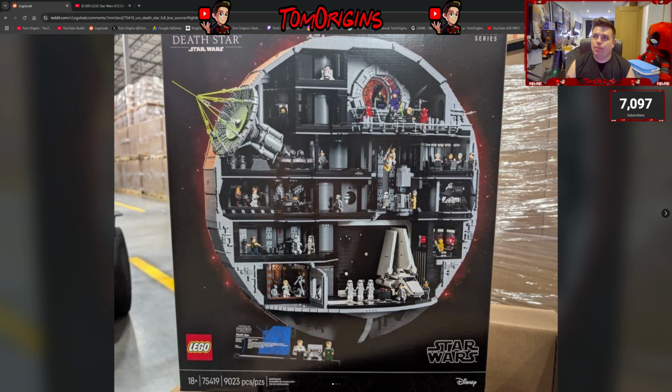Understandably, because for £1,000 you want them to give you the world for Lego. It's not bad by any means. I think it's beautifully displayed. I think obviously people are a bit annoyed that it's not a complete sphere, which is what everyone wanted it to be. I don't personally mind the build of the set. I think the build's fine. I think it looks what it looks.